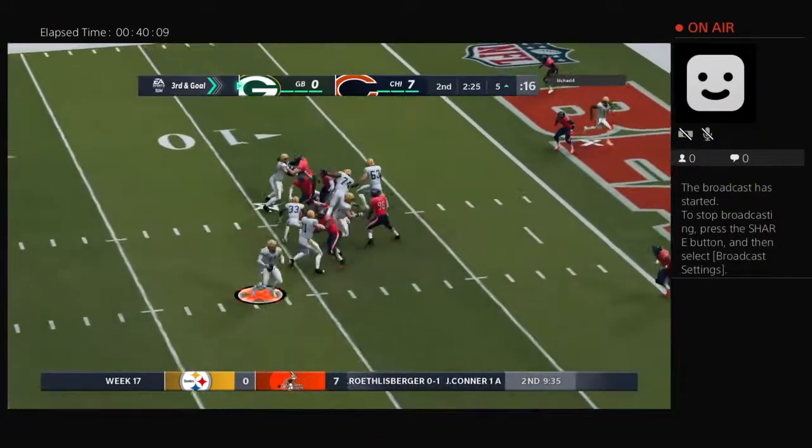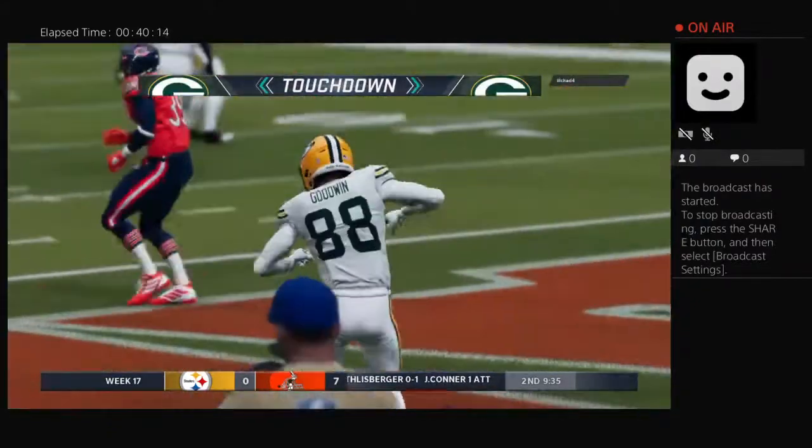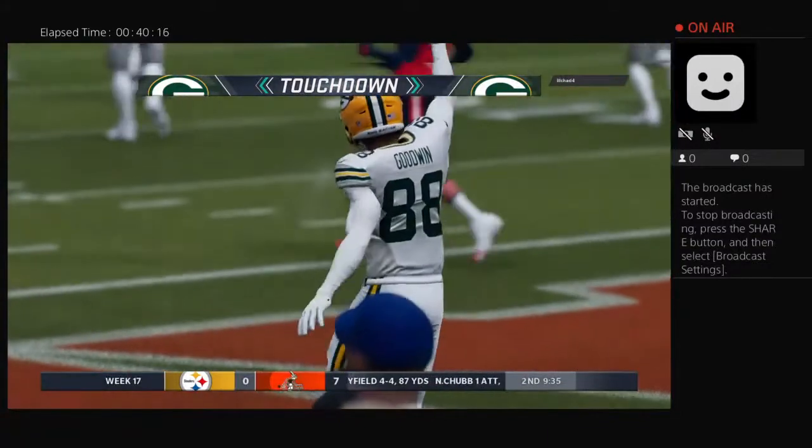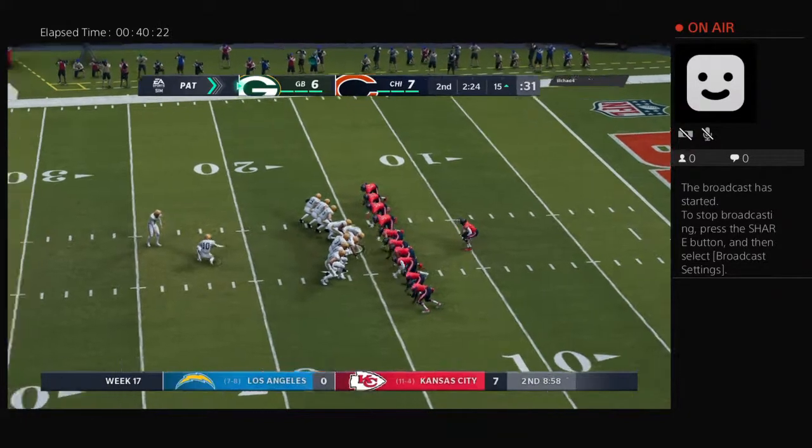Working from the gun, Rodgers. Touchdown, Packers. Marquise Goodwin, his 11th touchdown of the year. And the Packers are within an extra point of tying this thing up.